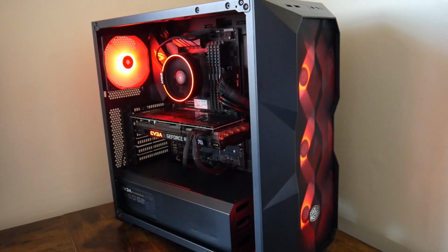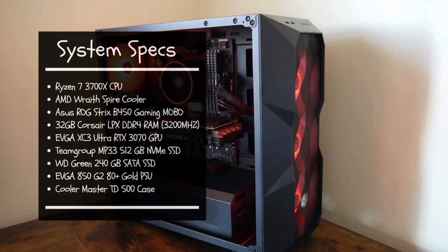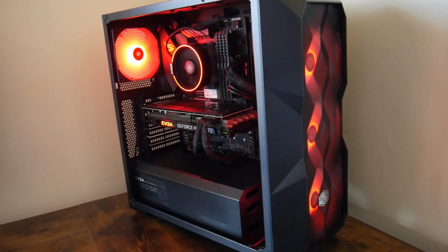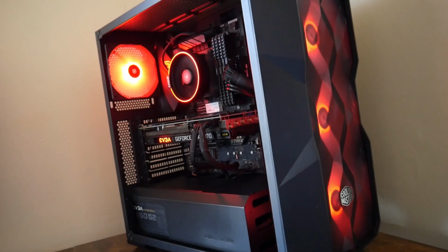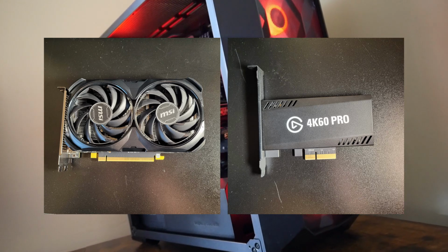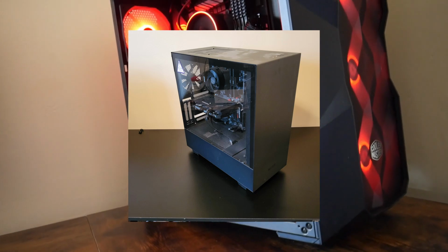In the last episode of the $100 Flip-Up Challenge, I had an abundance of components after selling a solid system featuring a Ryzen 7 3700X and an RTX 3070. Along with these parts, I have just over $545 to put towards any additional purchases needed to complete 2 full gaming PCs for this episode. I decided to keep the RTX 4060 and the 4K 60 Pro capture card that came with the trade from the previous episode. After that, I gave the remaining components a well-deserved cleaning, preparing them to be repurposed in this episode.